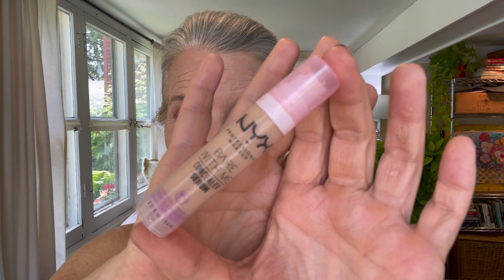I have a new drugstore concealer to share with you, and it is the NYX Bear With Me Serum Concealer. I've been playing with this for the past few weeks. It has a medium coverage, very hydrating. It comes in a pump. My preference would actually be the doe foot because it's really hard to get the right amount out with the pump. That's way too much. I'm not going to apply all of that under my eyes.